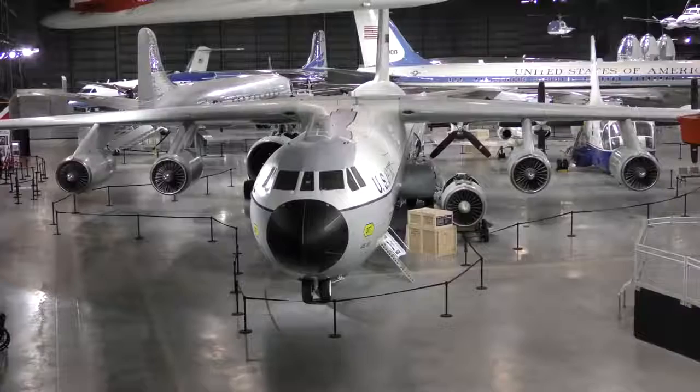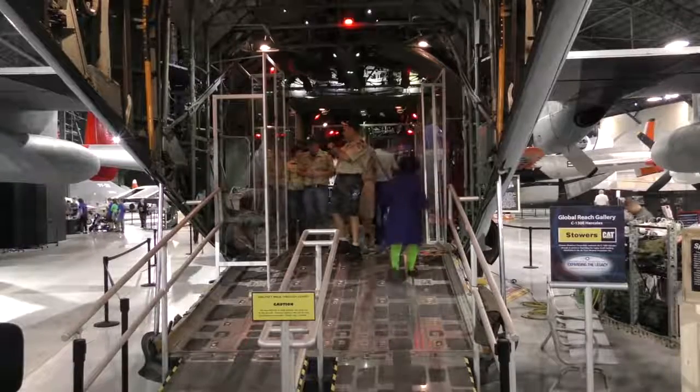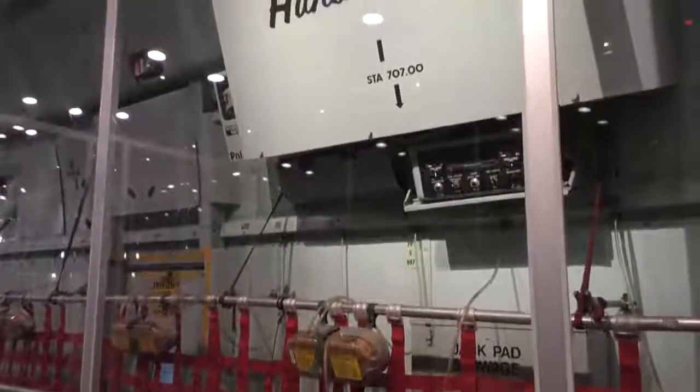The C-141 Hanoi Taxi will also be a walk-through aircraft. Visitors will be able to go up the ramp into the aircraft as in the others. Visitors will be able to go all the way up to the forward bulkhead. They will be able to see the entire cargo area. They'll be able to see the restroom, and some of the signatures from crew members and POWs who've been on the aircraft.